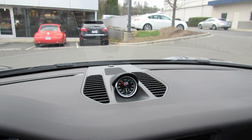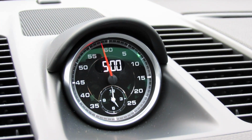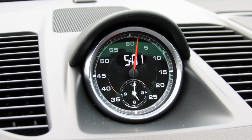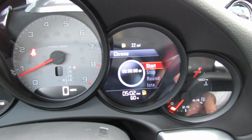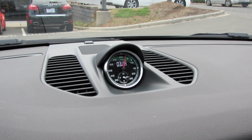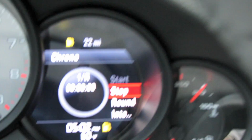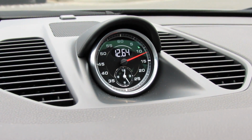This vehicle also comes with the optional Sport Chrono pack that acts as an analog and digital clock, as well as recording lap times and track data. To activate the Chrono system, push away, and then push away when you found the option that you want. Go ahead and start it. To stop it, click up until your highlights stop, and then push out. You can then reset it.